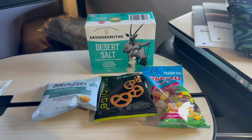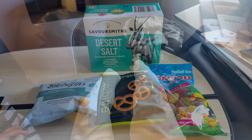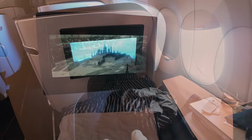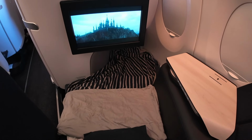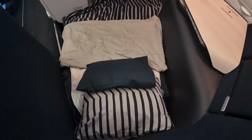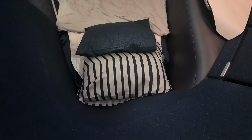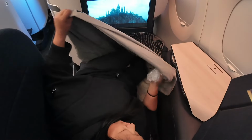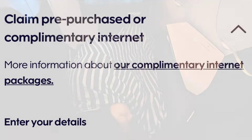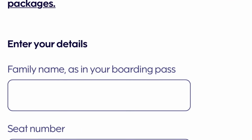Grabbed a few things, got settled again, and just like that, it felt more like a private movie theater in the sky. While I caught up on a few movies, Bev took full advantage of the wide sleeping surface. It feels more like a padded daybed than a typical airline seat. With the mattress pad laid out and the provided pillows in place, she settled in and enjoyed a long, relaxing nap.